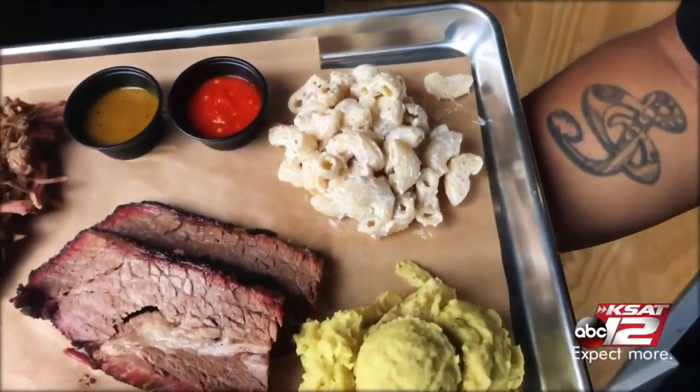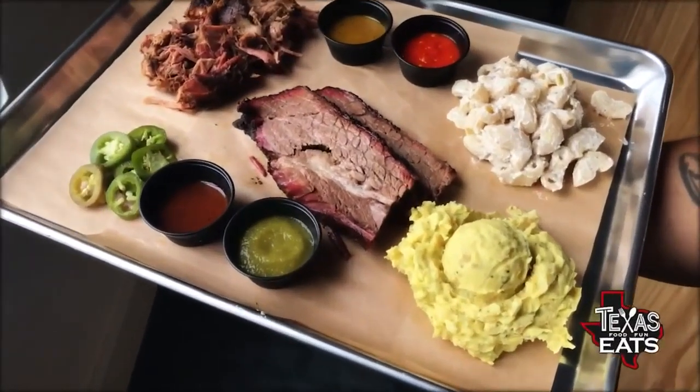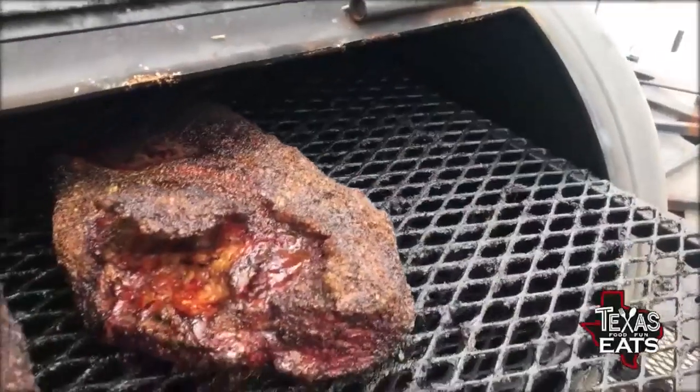Good? All right. That's bomb. Wow. You make a really good barbecue out here, man. Thank you. If you want to try a little bit of everything they have out here, you've got to get the barbecue tray. It comes with the brisket, the pulled pork, the mac salad, the potato salad, and the different sauces that are on there as well. But the brisket is absolutely delicious.